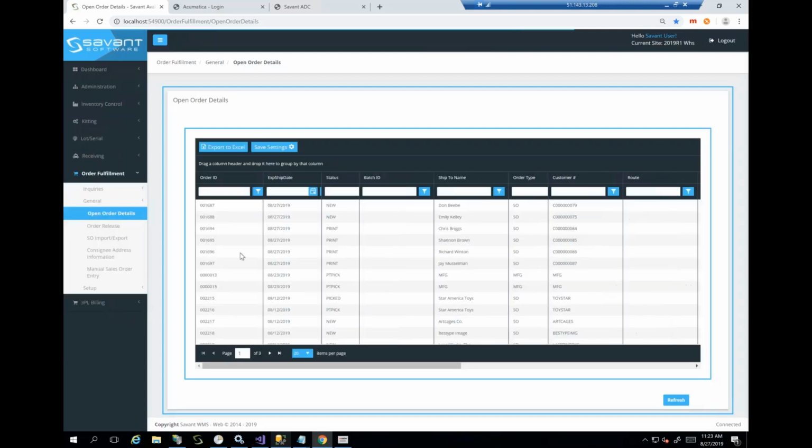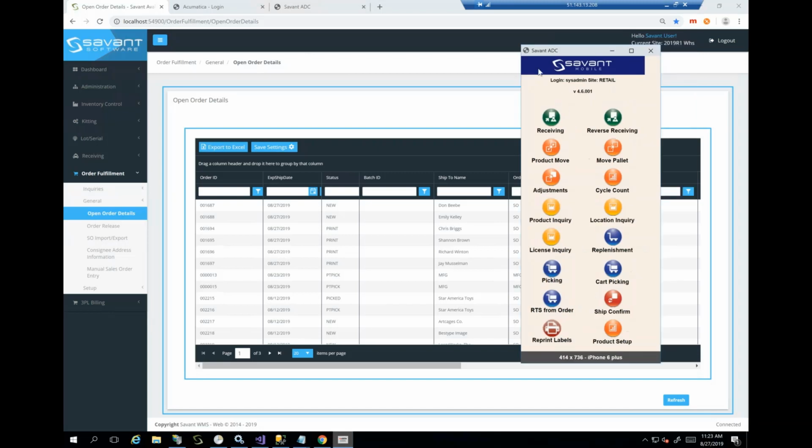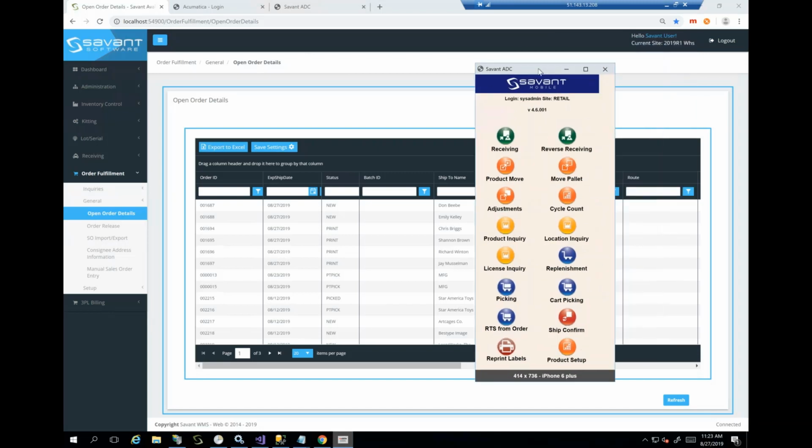So for example, I have many of them here in our open order details screen. And then also, we're going to be looking at the handheld device, and it's just easier for me to show this on the screen this way. It's basically another website URL that you go to launch the scanner app. You don't need to download a bunch of software onto the device. You can just pretty much get it up and running in a matter of minutes.